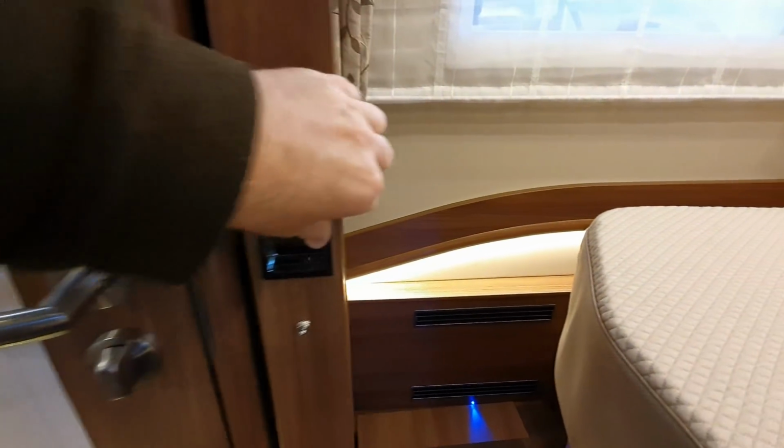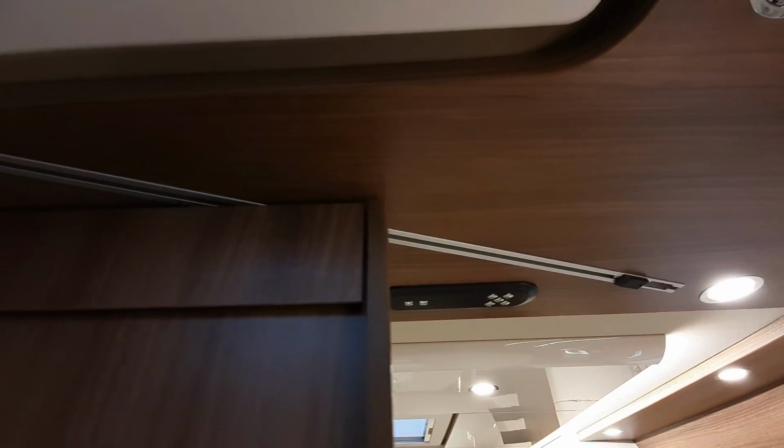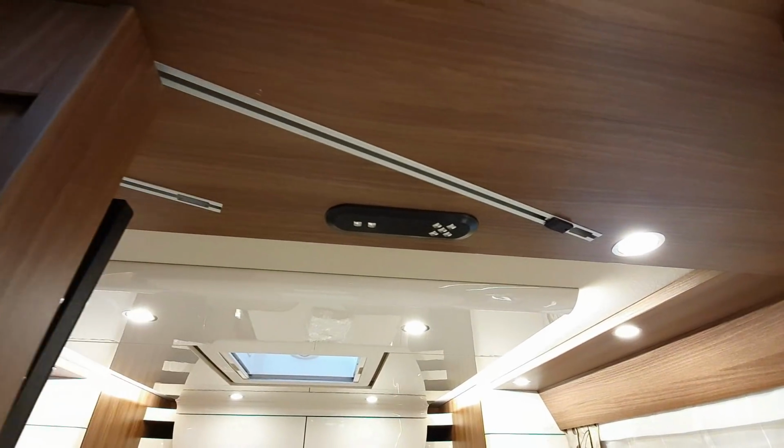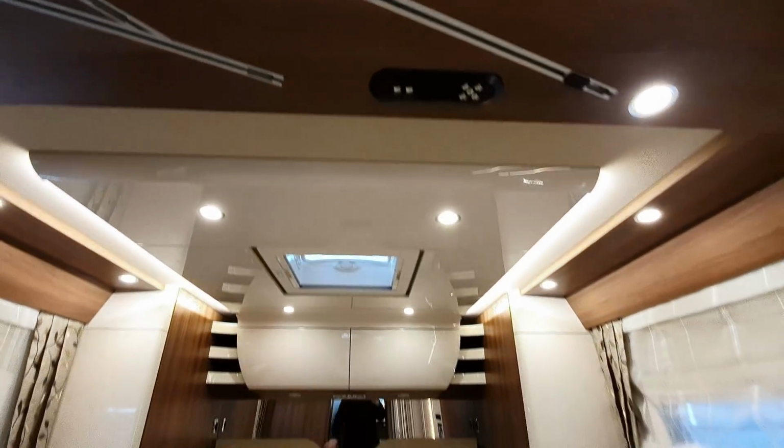Alternatively, you can pull this thing here across. It's got a rather complicated thing up there, which was introduced for this year, 2020. I definitely prefer the other one because I can see this getting broken in time.